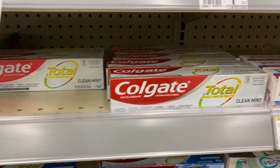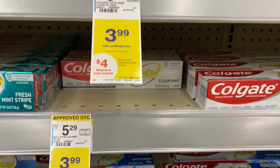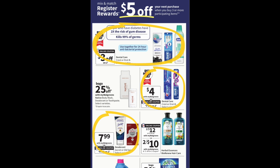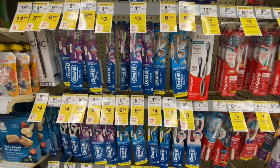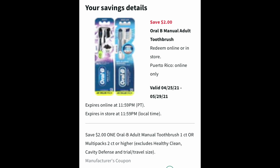So I grabbed the Colgate. This is on sale for $3.99. And when you buy two, you get $4 Walgreens Cash. So total is $7.98 and I have a $4 off two Colgate digital coupon. Next deal is the buy 3 participating items, get $5 store coupon. That's the store coupon guys. It's $5. So I grabbed the Old Spice Clinical, two of them, priced at $7.99. So total of $15.98. And I have a $4 off two Old Spice digital coupon. Then I added the Oral-B toothbrush. It is on sale for $4 and I have a $2 off one Oral-B toothbrush digital coupon for this.